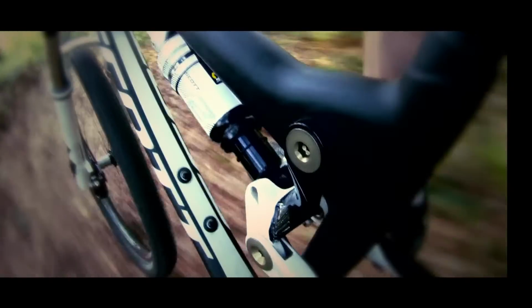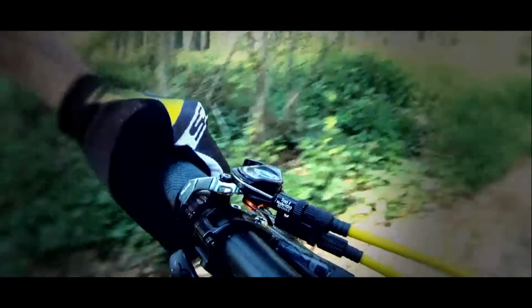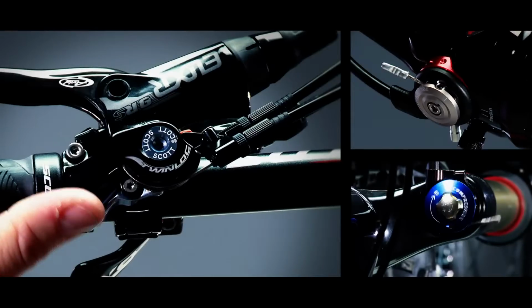One of the main similarities is in suspension technology. Our philosophy here is to co-develop the frame and suspension to optimize the kinematics. The Spark and Genius full suspension bikes use our patented suspension technology. The key feature of these bikes is our twin lock lever. Thanks to this lever, you can adjust the suspension characteristics of both fork and shock at the same time.